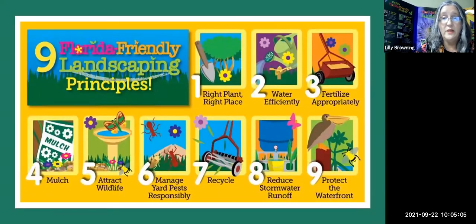I show you every week the 9 principles of Florida-friendly landscaping. It's amazing how you can take 9 principles and make a career out of them. But there are just so many things to talk about. And today, the principle we're going to be covering quite a bit is number 6, manage yard pests responsibly.